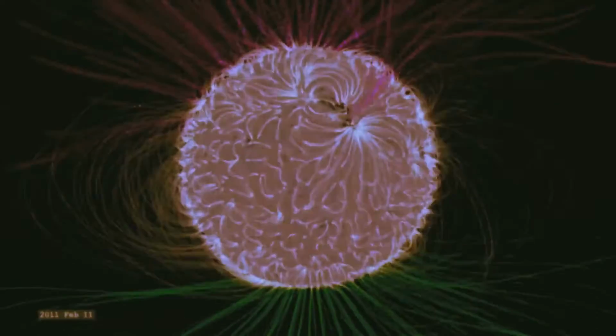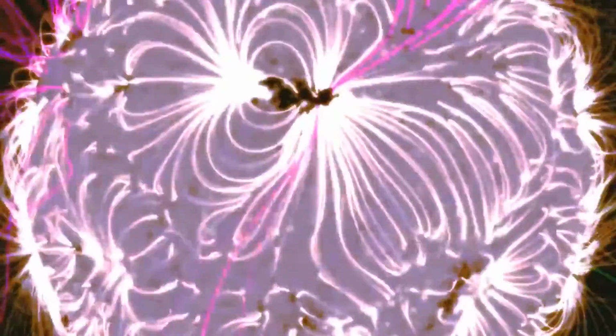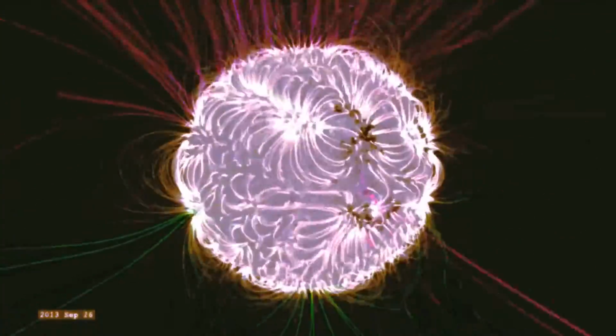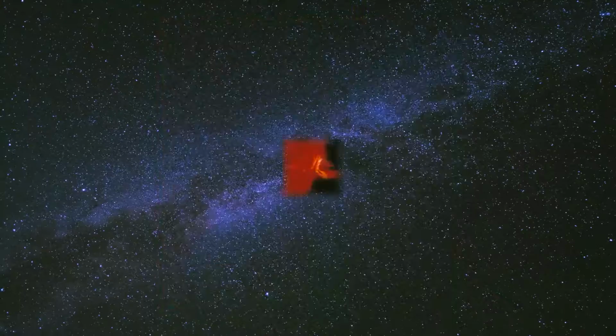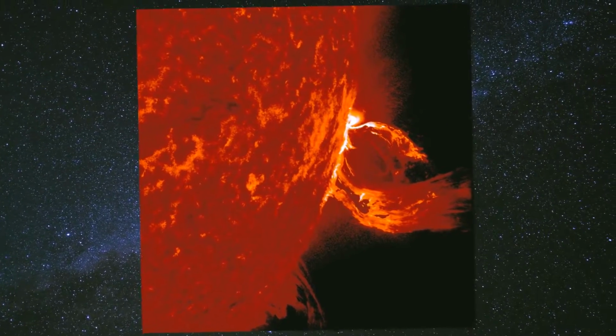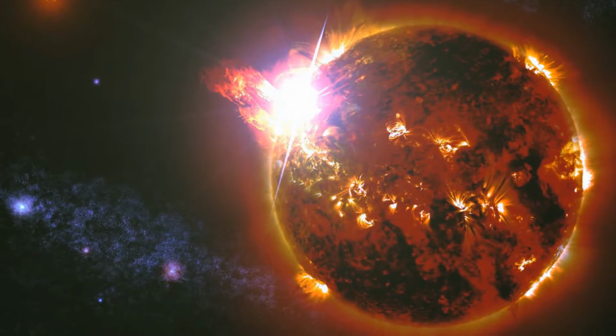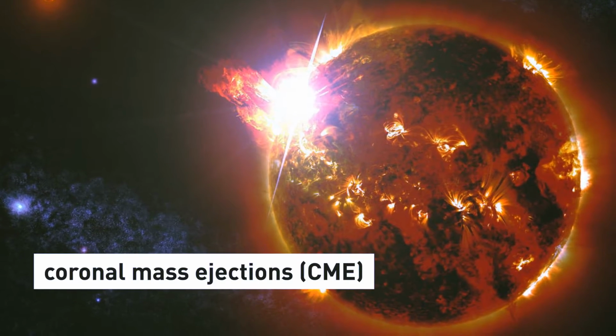How does all this even happen? The sun's magnetic field is strong and organized at some point. But as we said, sometimes comes the time when it kinda ends up tangled. Sort of like a ball of rubber bands that are wound together very tightly. This also means plasma is rising from the surface, forming loops, and causing a mess in the shape of solar flares and something we call coronal mass ejections, CME.